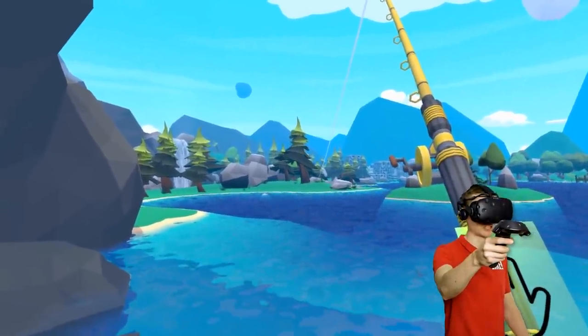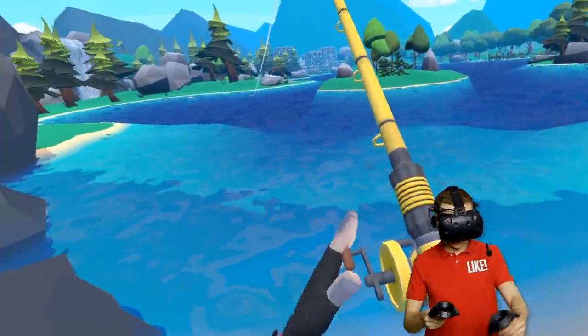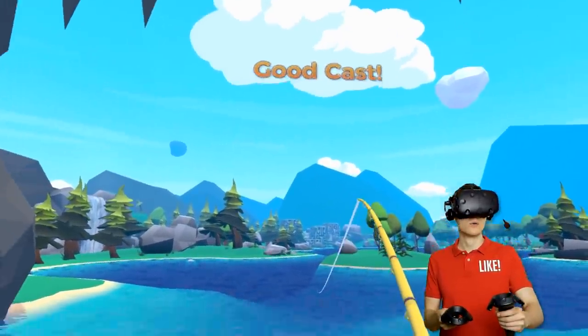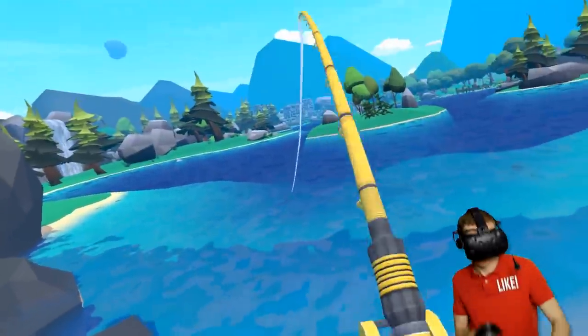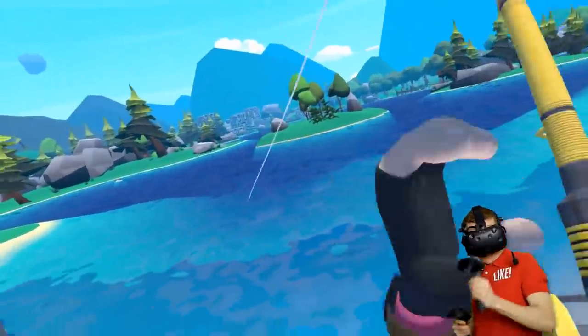Oh my goodness, that just bounced off the earth. Okay, that is not good. We gotta throw it in the water. Okay, well, there it goes, I guess. Whoa, and we got something. Come on, reel this bad boy. Reel it. Come over here, fishy.